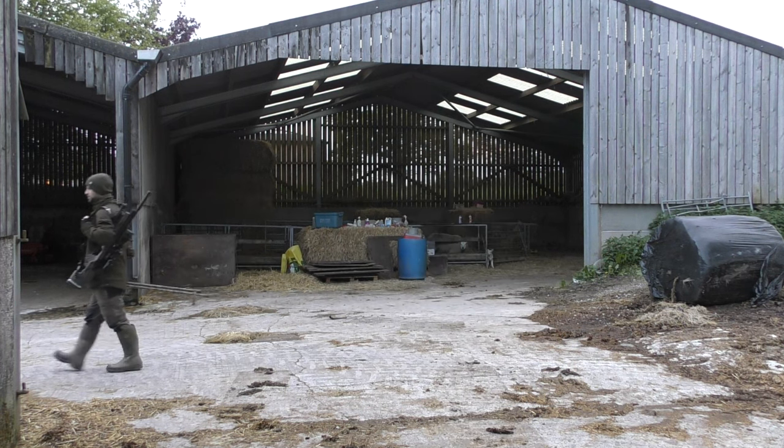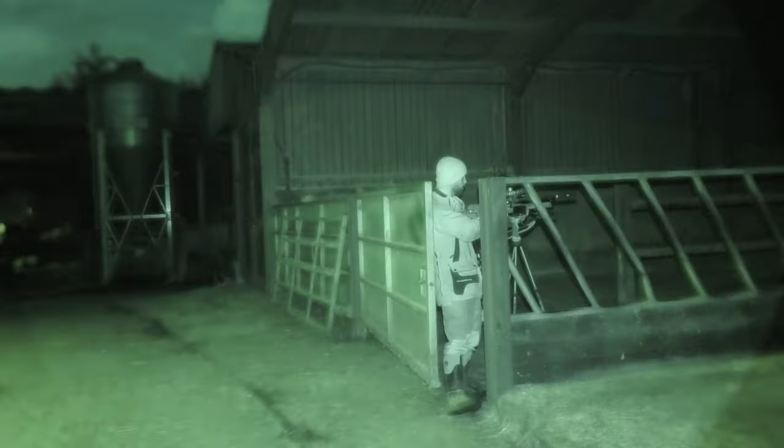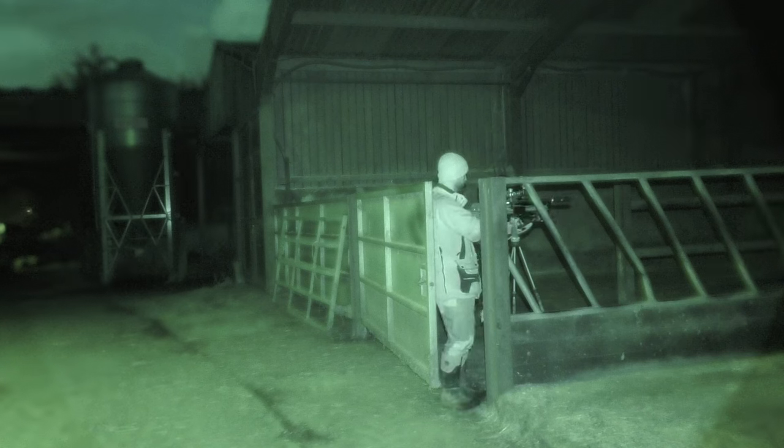So while I am waiting for darkness, I take this opportunity to have a little look around the farm now that the darkness has come in and I can use my thermal to take advantage of where these rats are. There are a few which have come out now, so it looks as if it's now time to get settled down, get set up on my tripod and try to get the first one off with the night vision.